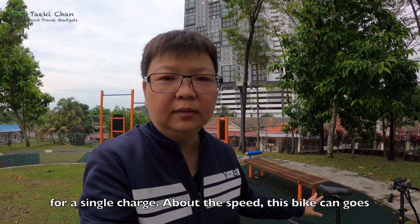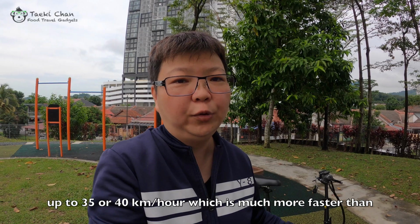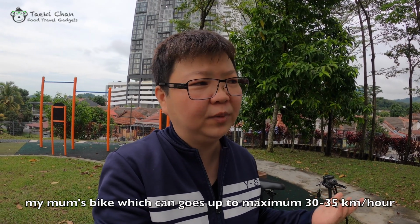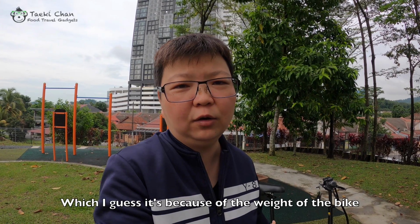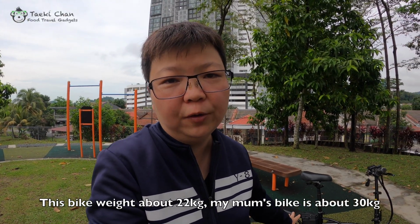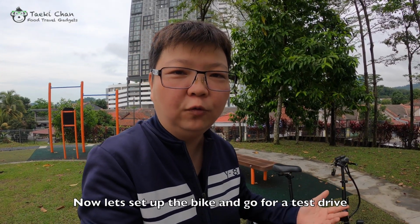About the speed, this bike can go up to 35 to 40 kilometers per hour, which is much faster than my mom's bike, which can go up to a maximum of 30 to 35 kilometers per hour, which I guess is because of the weight of the bike. This bike actually weighs 22 kilos. My mom's bike weighs about 30 kilos. So now let's set it up and we go for a test drive.